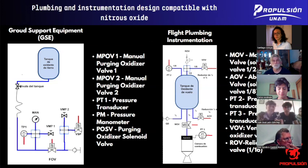Okay. Let's talk about the plumbing. As Tom knows, last year we had a really big problem at the spaceport because we didn't know that we should have an aboard oxidizer valve. So last year we couldn't launch. That was one of the reasons.